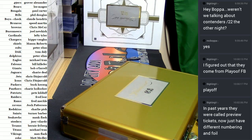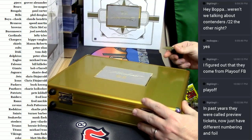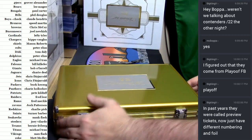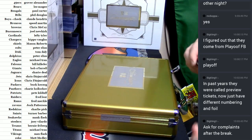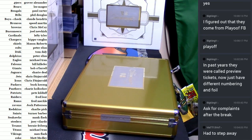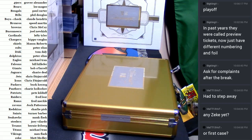Complaints? No, you feel like you got the teams that you're supposed to. Yeah, complaints. Well, I mean, I'll take complaints before and after. I mean, you got your Browns either way. You got the sealed portion of the case cut. Well, you never saw that move, so you got the same one there. Matt, you had Zeke, so okay.